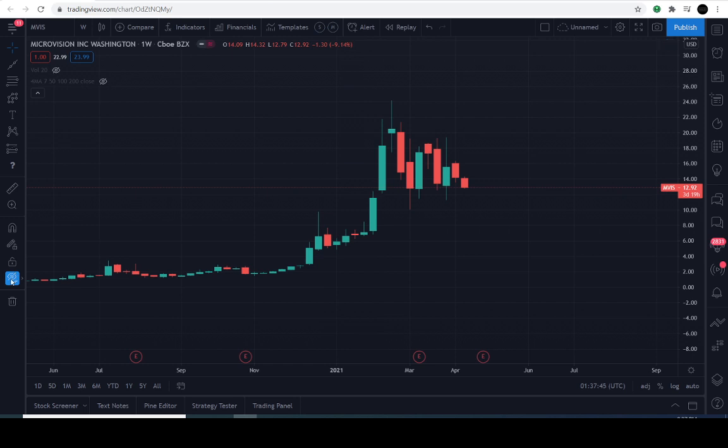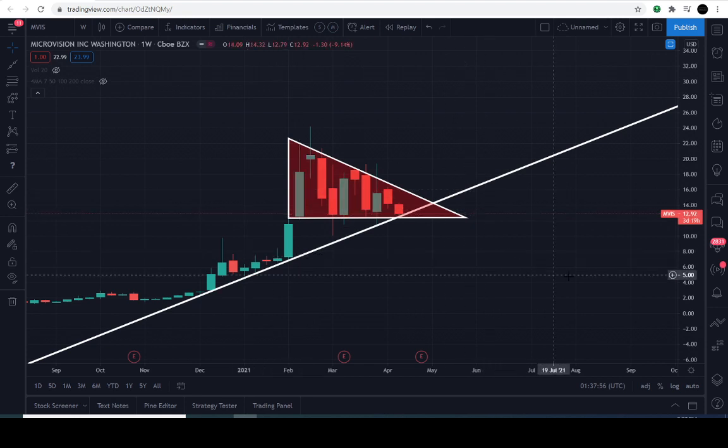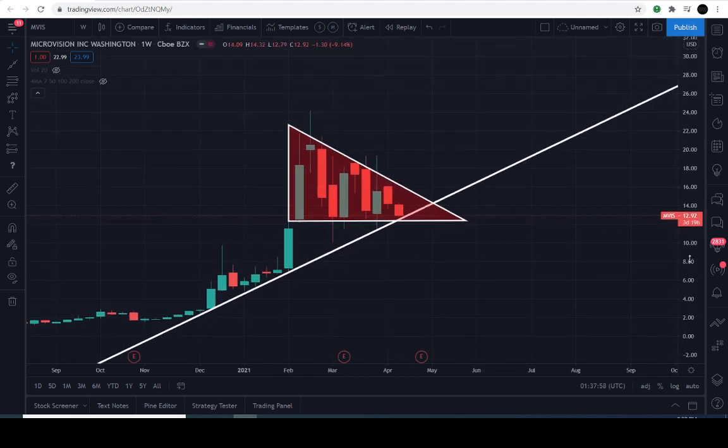Super simple. Weekly candles. That's it. Ladies and gentlemen, what you are witnessing on the screen is a descending triangle. It is a bearish pattern, assuming that this is correct. By the way, if you're new here, the only thing we focus on in the channel is support, resistance, and patterns.